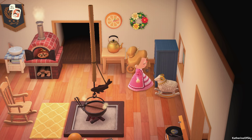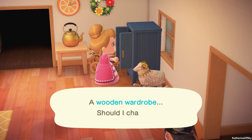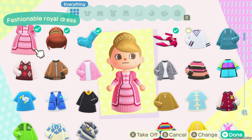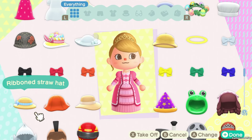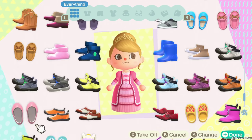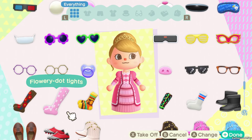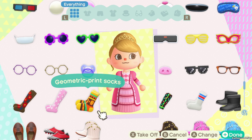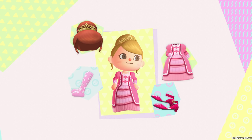I want to get the best thing possible. I have not looked any of this up, by the way. I don't know what's a perfect outfit or anything like that. So I'm just really experimenting here and seeing what we can do and maybe get a decent prize from her. That would be amazing. Let's see. Socks. Did I miss them already? Where are the socks? Oh, here we go. We have flowery dot tights. Let's go with tights. They're probably better than socks.